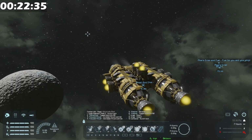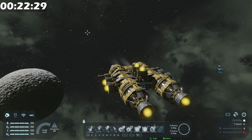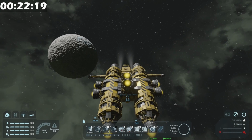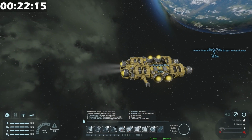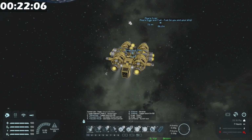So, what the hinge controls should let me do, so I can extend them out, stop them with the on-off, to put them at whatever distance I want them. And then, once I have two of these together, I can use my 7 to attach or my 8 to detach when I want to unconnect. So, not the most elegant, but should work for our purposes.